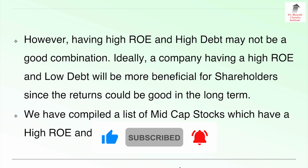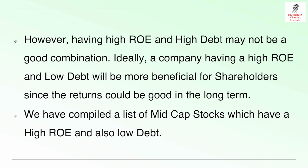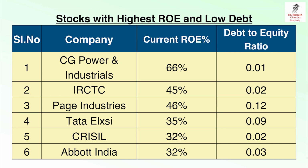It signifies how good the company is in generating returns on the investment it received from the shareholders. However, having high ROE and high debt may not be a good combination. Ideally, a company having a high ROE and low debt will be more beneficial for shareholders, since the returns could be good in the long term. We have compiled a list of mid-cap stocks which have a high ROE and also low debt. Stocks with the highest ROE and low debt.